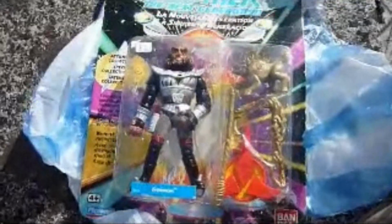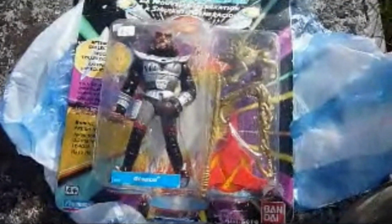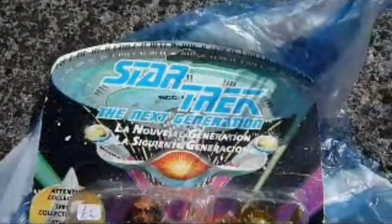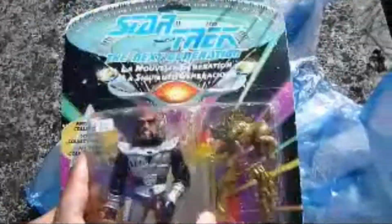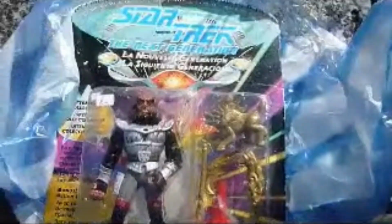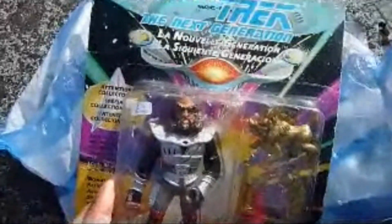I also got this Star Trek figure, it's Gowron, the Klingon, and it's distributed by Bandai, so this must be the Canadian packaging. It's got the language in Spanish and French. And that's the back, Playmates. So very cheap, £2 for that, bargain. Not best condition, but still not bad. I've got this in a German box as well, by Bandai as well.